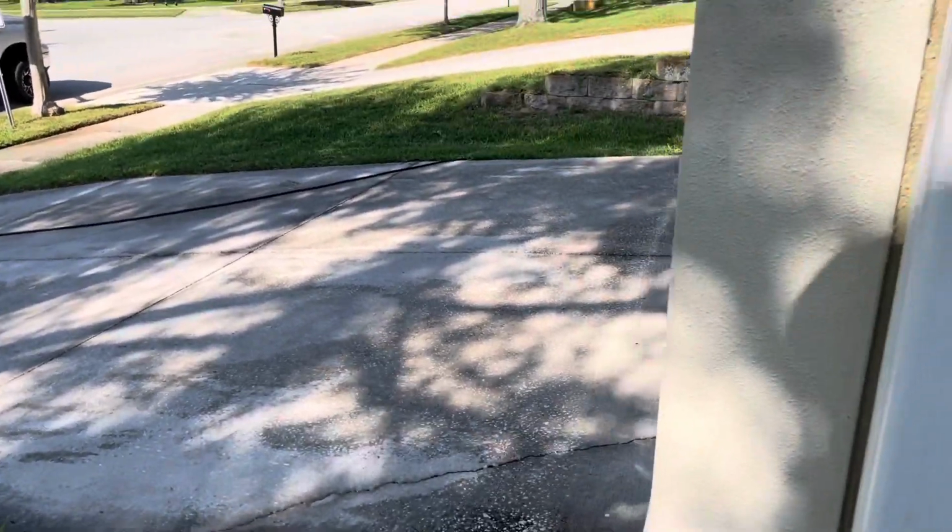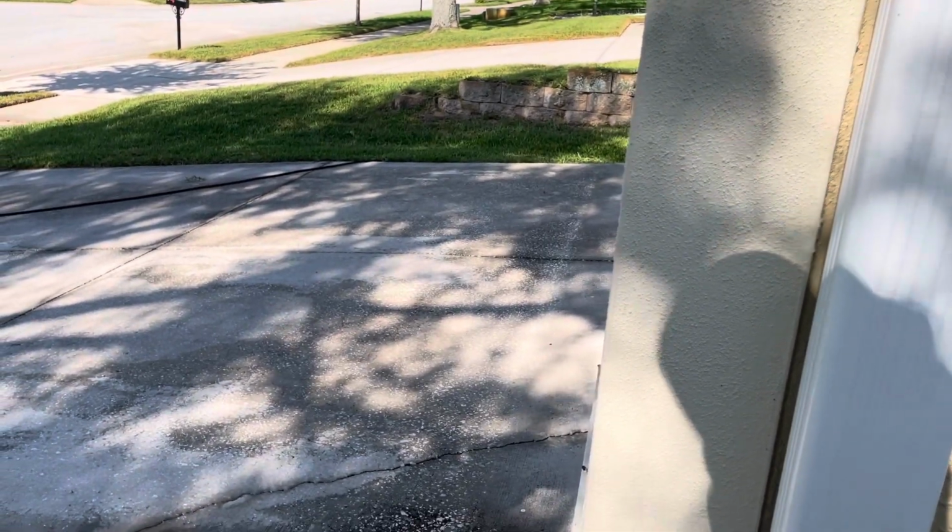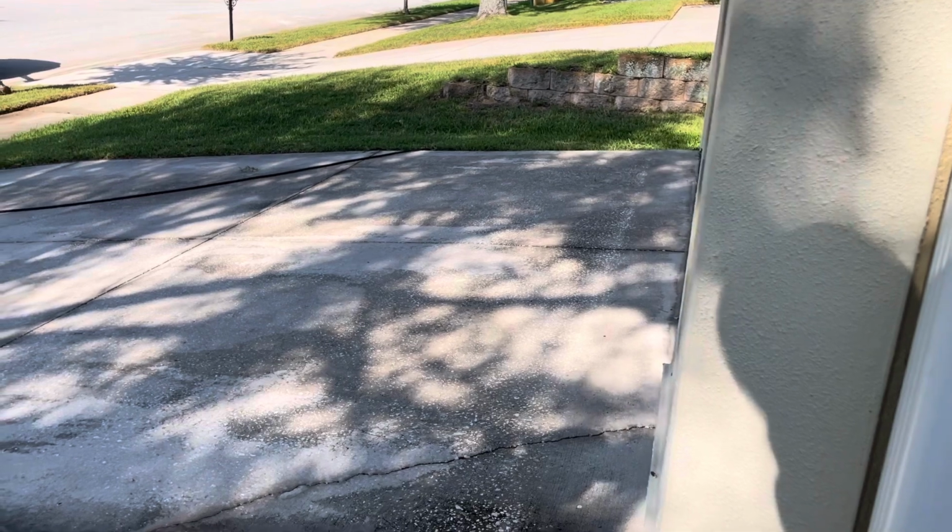I'm trying to figure if I can. And I hit the tank to get that green, all the algae off of it for you, what you just showed me. I clean that up.